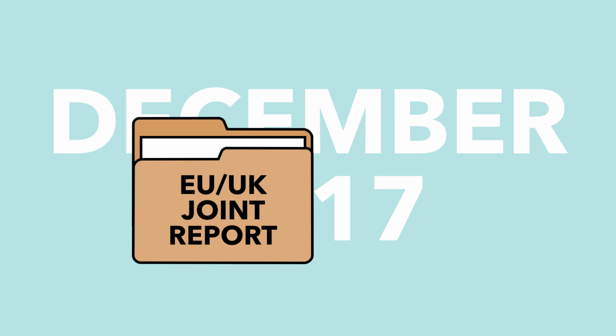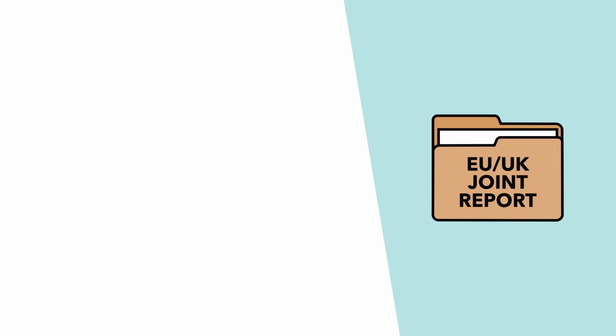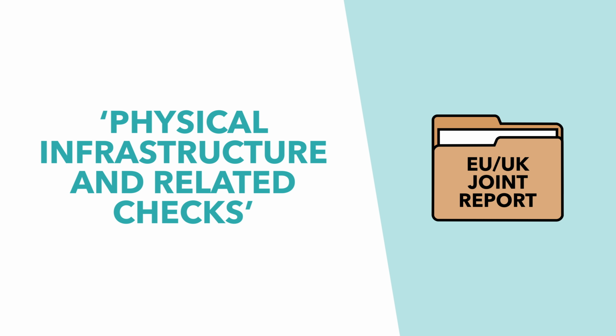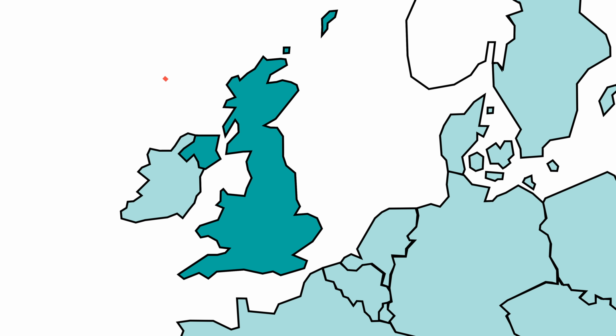This was reaffirmed in December 2017 in a joint report produced by the UK and EU, which commits to, and I quote, "avoiding physical infrastructure and related checks." So basically, somehow they need to come up with a border without a border. So if neither of these hard borders work, what else could the UK and EU do?